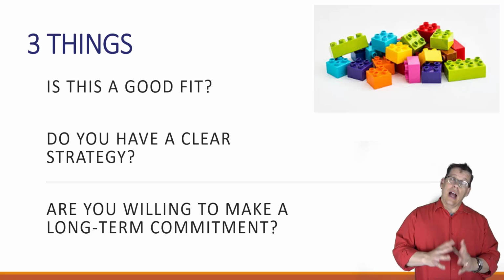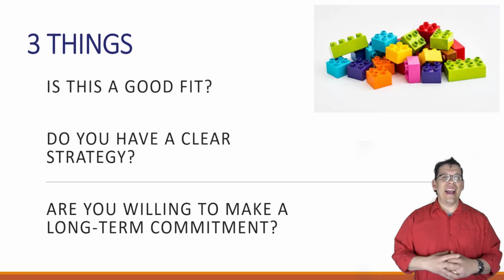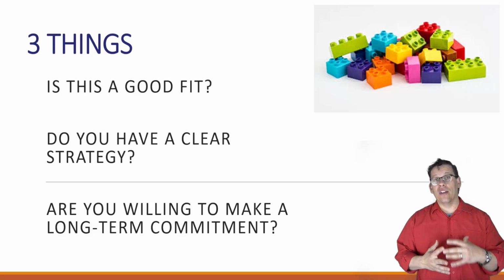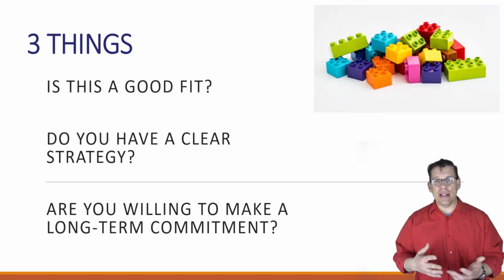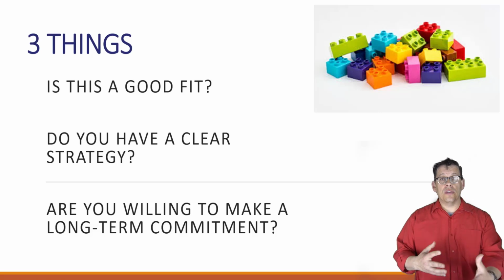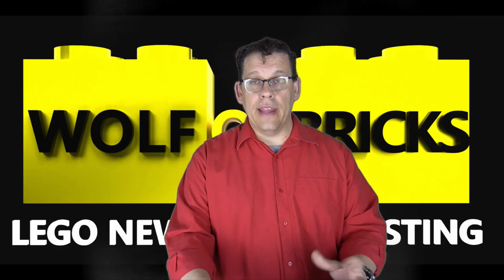Let me tell you, I'm going to be honest, I know 3 or 4 resellers that have a lot of older sets. And whenever I talk to them on the phone, I'm like, get that stuff out of there. You could be buying so much more, but they just don't have the time. So you need to consider not only whether you have enough time to do everything over the next 3 to 5 years.